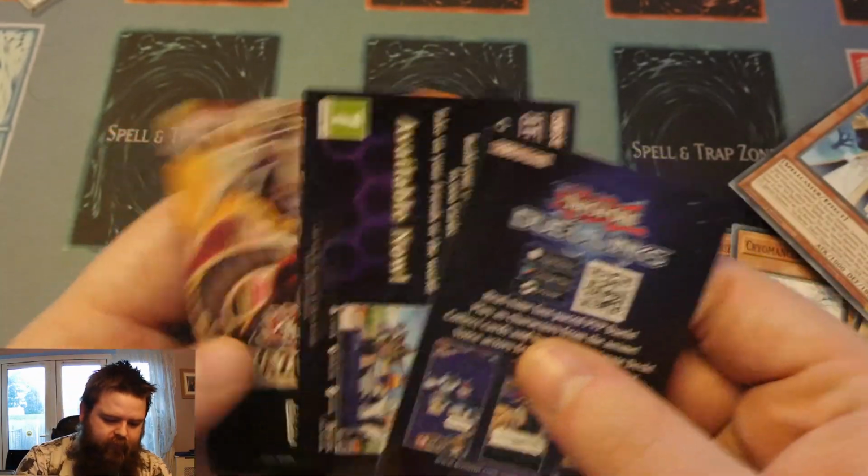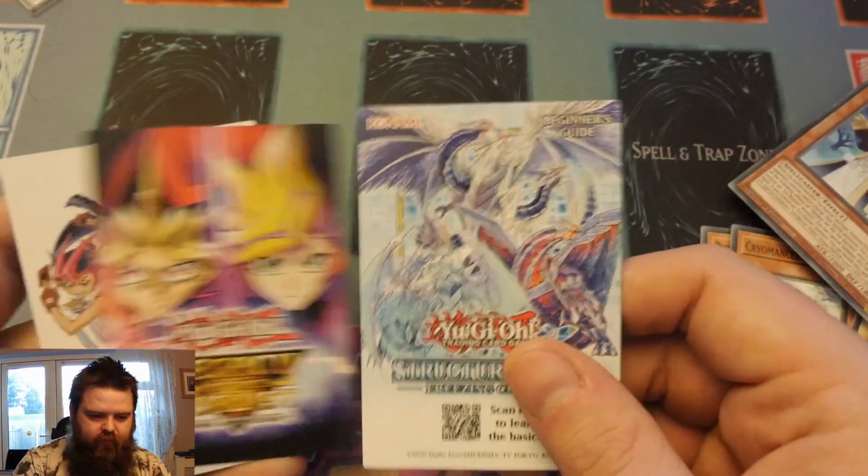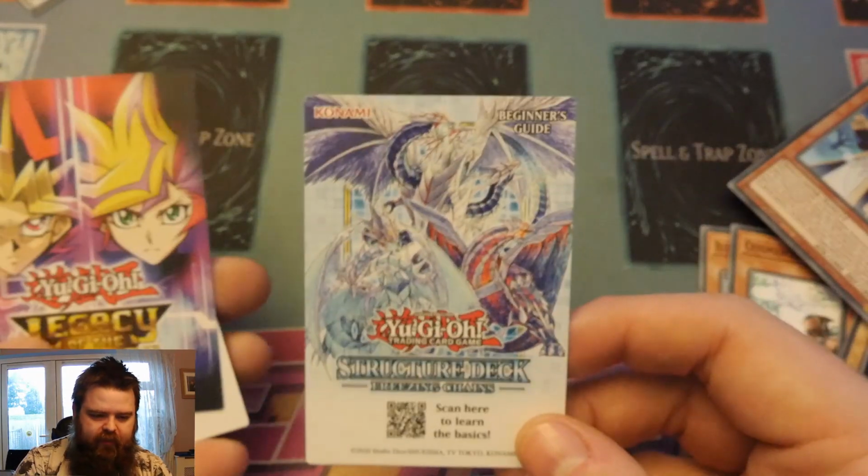And then, of course, we've got the free promotional kind of things. I like collecting these ones specifically as like tokens, but you collect the others as well. But it's always nice to get these.